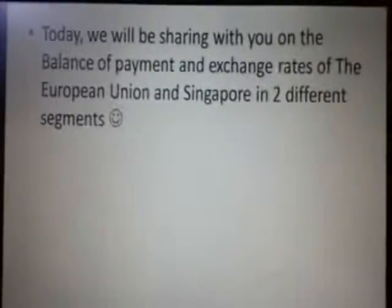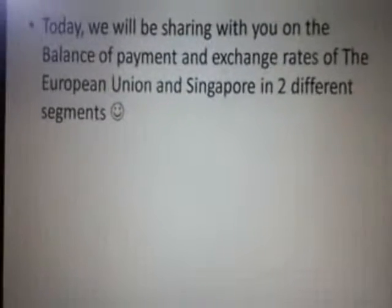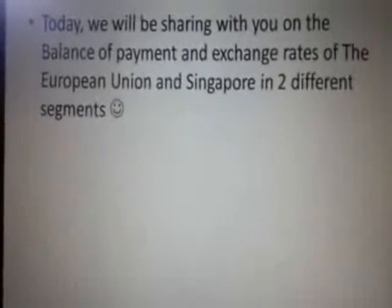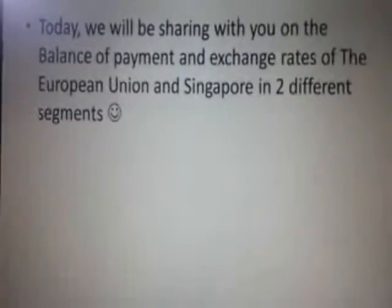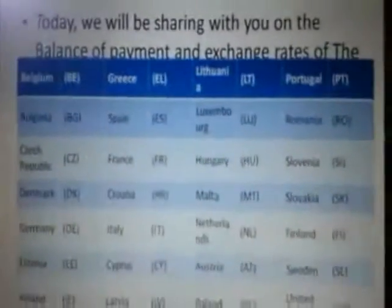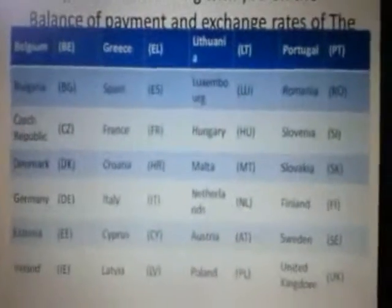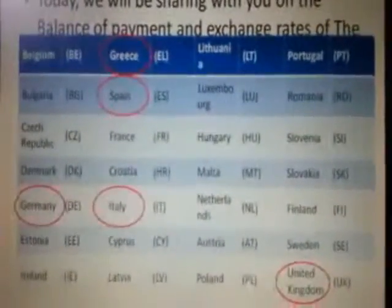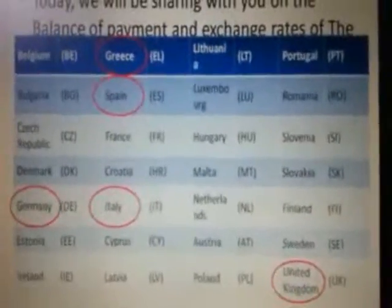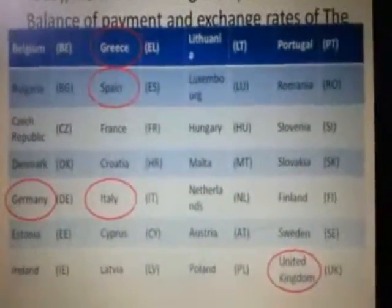Today, we will be sharing with you on the balance of payment and exchange rates of the European Union and Singapore in two different segments. For your information, these are the list of countries that belong to the European Union. To name a few, Greece, Spain, Italy, Germany, and United Kingdom.